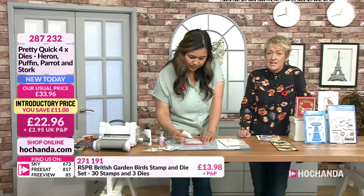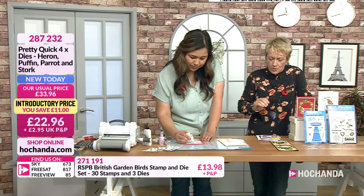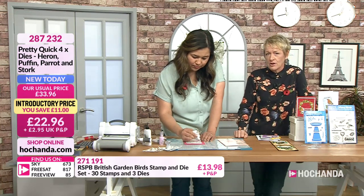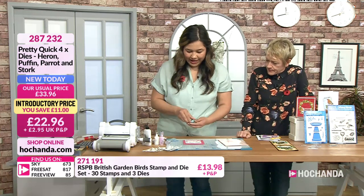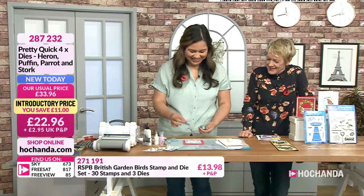Because they're easy and they are quick, hence the name, Pretty Quick. With one cut through, you could just stick that onto a card and you've got a fabulous looking card instantly. Yes, absolutely. So we're going to add some sprinkles, not sprinkles, glitter.